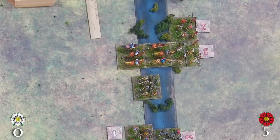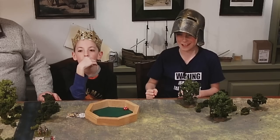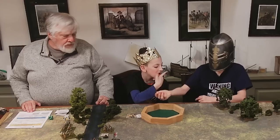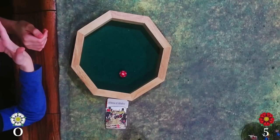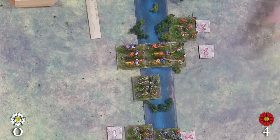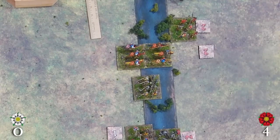They're down to five. Don't they rout when they get to zero? Yes. They're down to two. Once you're at zero, you make an armored morale check for every further morale point you take. Okay. Eight. So they're removed. So they're dead. One more round. Hey, so the rebels could pull this out. Could it be that both armies will fail at the same time?